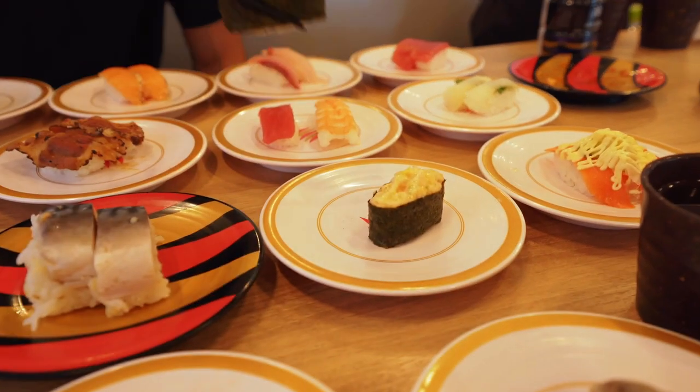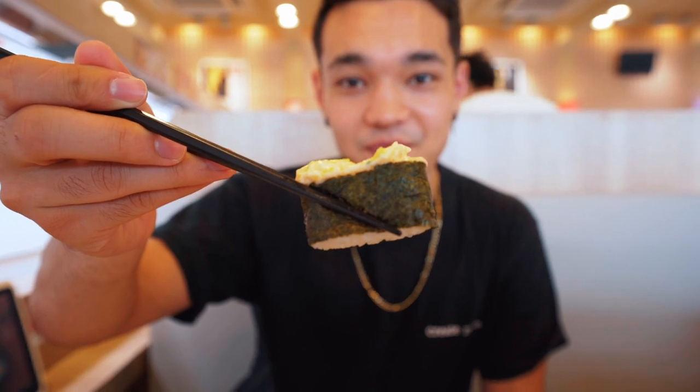Okay, so I wanna try this coleslaw. They said coleslaw sushi. I've never had coleslaw sushi, so should I just eat it by itself, like no soy sauce? Yeah, probably. No soy sauce? No soy sauce. All right. How is it? Bro, that's really good. You act like that's the best one you ever had. I mean, I didn't expect it to taste like that. I've never had coleslaw sushi, so I like that.